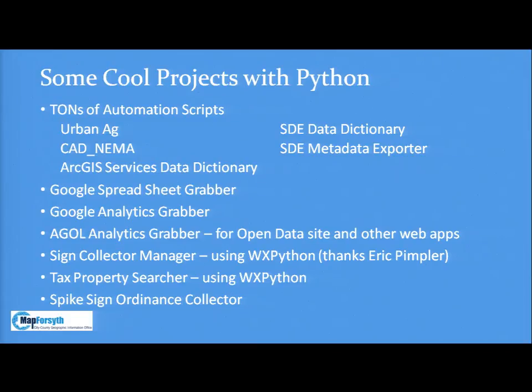Okay, here's some stuff that is not GIS, but is cool. How about a Google spreadsheet grabber? We don't have a work order system. Can't buy one yet. So we put everything in a Google sheet for all our work orders. My boss, in his wonderful wisdom, wants reports. He wants graphs. So I got to go out there.